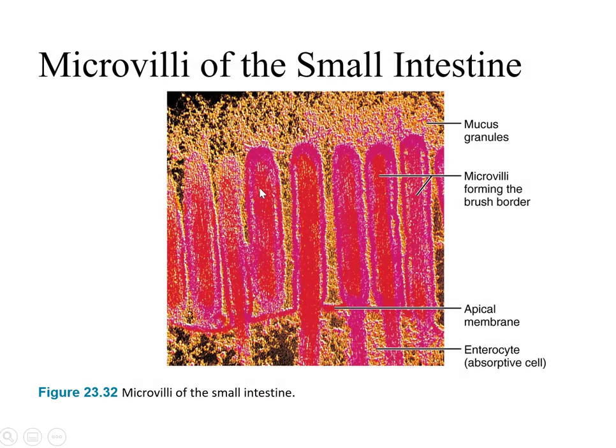This is the microvilli of the small intestine. You could just imagine, all right? These are really under electron microscope, and you could see the mucus granules on top of the microvilli.